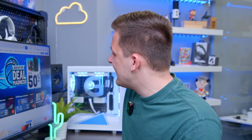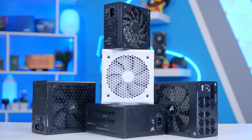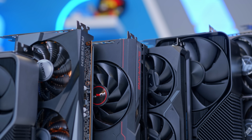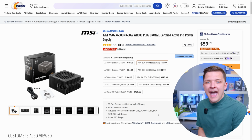Now, looking at that $900 budget, and it is escaping us quite rapidly, we've got around about 450 left to play with. Next, we need a power supply. For a build like this, a 650 watt unit is going to be totally fine. I'm saving the GPU till last so that I can tick off as many parts as possible and see how much money remains. Something quite cheap like this MSI MAG A650BN will be fine.